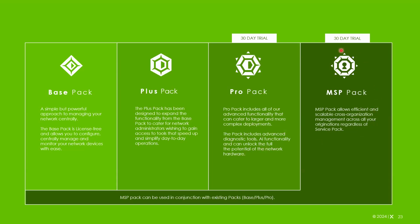And then we also have our MSP pack. The MSP pack is a different type of license. This is a license for an admin account. You buy this license, you assign it to an admin account, and that admin account gets access to some extra features. As the name implies, it's aimed primarily at those of you doing MSPs. And usually you will buy this for only one or two of your primary admin accounts, not for every admin that you have.